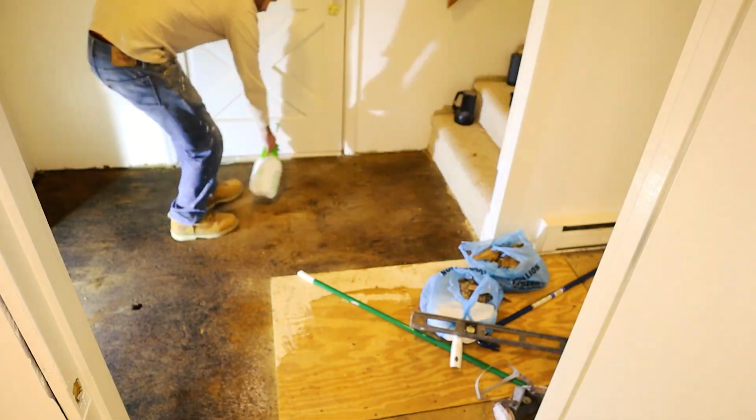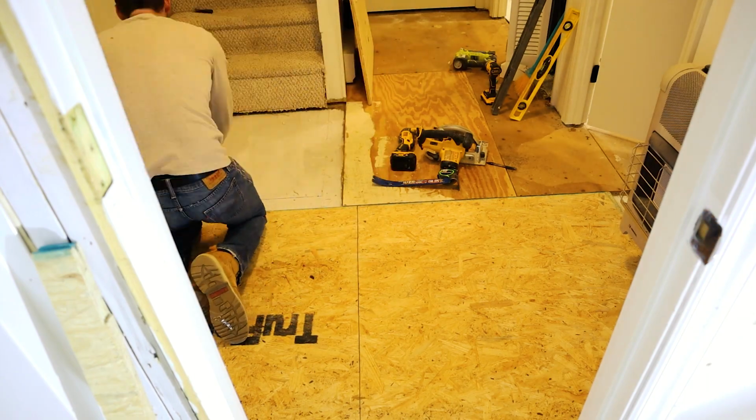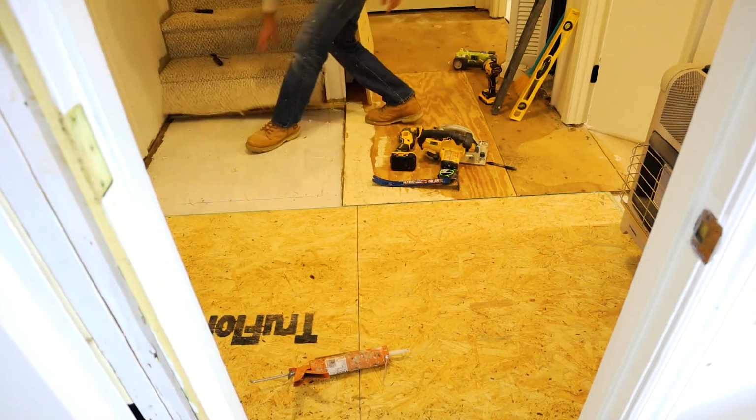So after doing some research, bleach apparently isn't the best chemical for killing mold in porous surfaces. It's actually vinegar. So I'm gonna spray this on this part of the subfloor here, and that should remedy it. All right, I finished putting the rest of the subfloor down here and everything is smooth and secure. We're good to go.